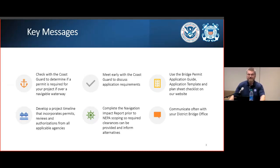All right, so what are some of the big ticket items we'd like you folks to remember from what we discussed today and tomorrow? First, if you're looking at a project that involves a bridge, check with your local district bridge office to determine if you're going to need a permit. Don't take anything for granted.